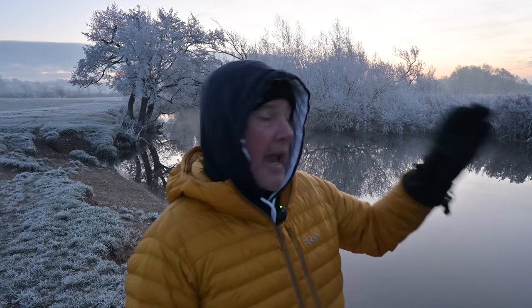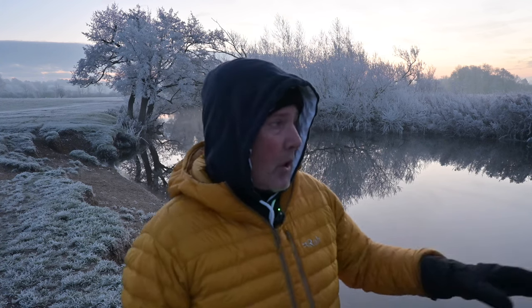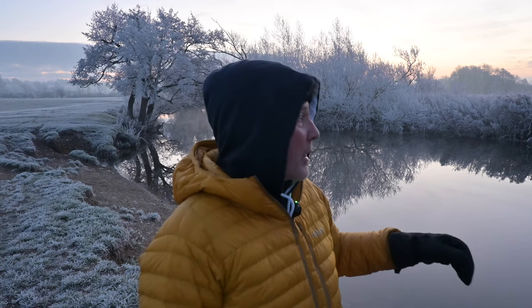on the way there, I've got this beautiful scene. I mean, there's this frost hanging off all of these lovely pollarded willows that are standing by the river. So I had to stop. So I'm going to photograph this and then put everything together and get going. So I'll show you that in a moment.